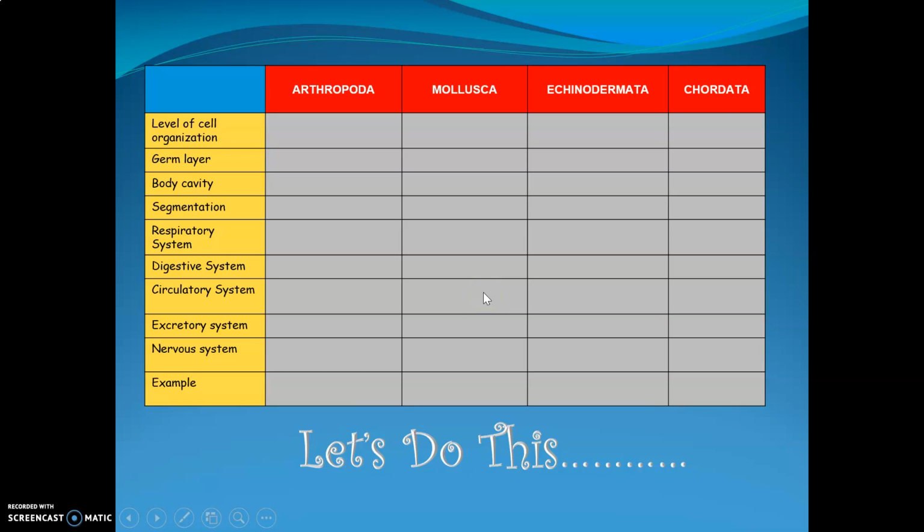Here it is the same chart that you did before for you to see the modification that happened across these 4 phylum. Later you can compare these 4 phylum with another 5 phylum starting from Porifera and see how this characteristic end up in the phylogeny tree that we see in the beginning of this subtopic.